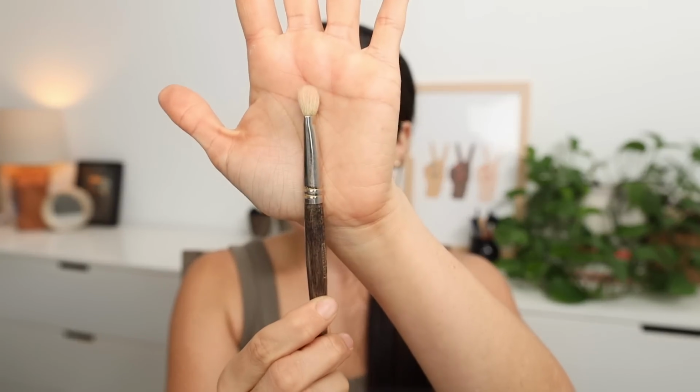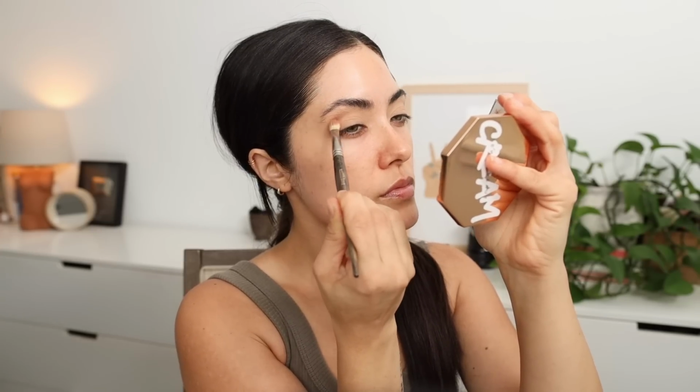So this is the Smith 247, and I'm gonna apply Blend to the crease and again start mapping out that shadow. And this is a similar tone to the original shadow, a slightly warm but still cool transition shadow.